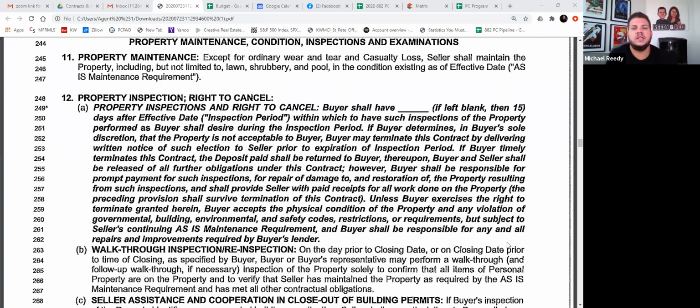But I would advise that you reach out to your home inspector company if you're going to do a general inspector and ask them, hey, we're thinking about putting an offer on this property. When would you be able to go in? Do you have any availability this weekend or early next week? Okay, well, now that I know, I can then plan accordingly.